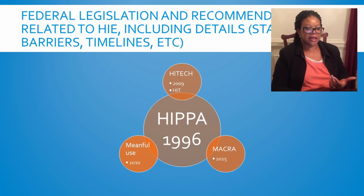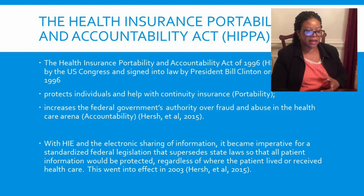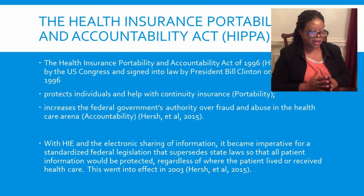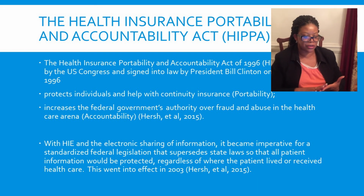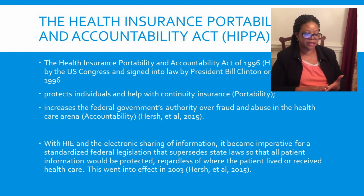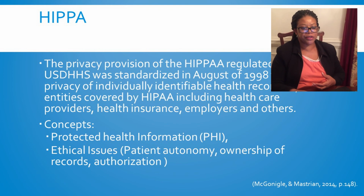So regarding federal laws that guide health information exchange, we have HIPAA, HITECH, MACRA, meaningful use regulations, and the HIT. HIPAA was enacted in 1996, and with health information exchange and electronic sharing of information, it became imperative for the federal government to standardize a federal legislation that supersedes state laws that will protect patient information and privacy, regardless of where the patient lives or where the patient received health care. This went into effect in 2003. HIPAA has the privacy provision regulated by the USDHHS, the Department of Health and Human Services, and was standardized in August of 1998.